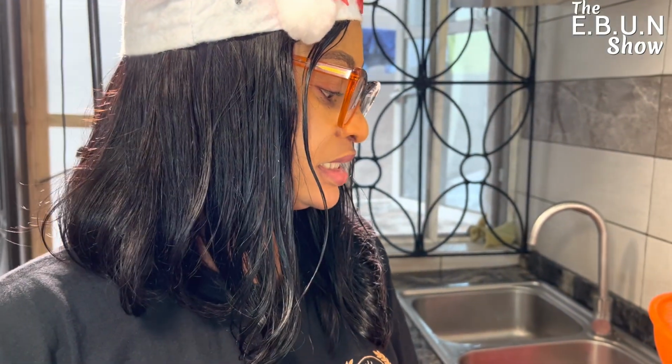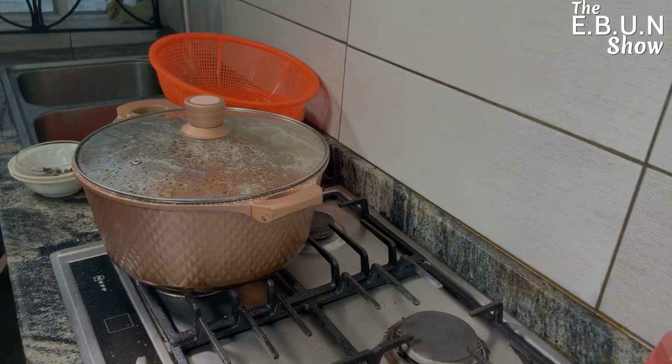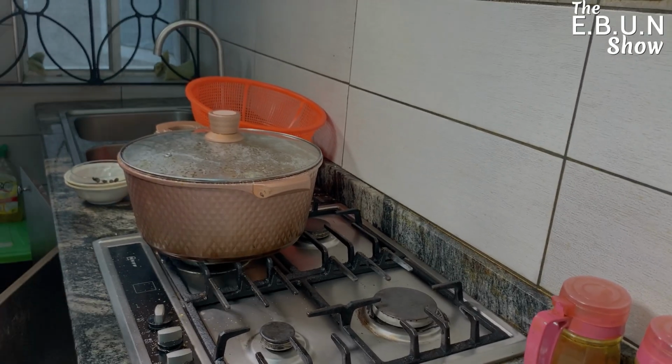Once we see that the water is getting dry, we can reduce the light, the fire, gas, so that it will steam. And after everything, we can now add our scent leaf. Like I said earlier, there is no native jollof rice without scent leaf.